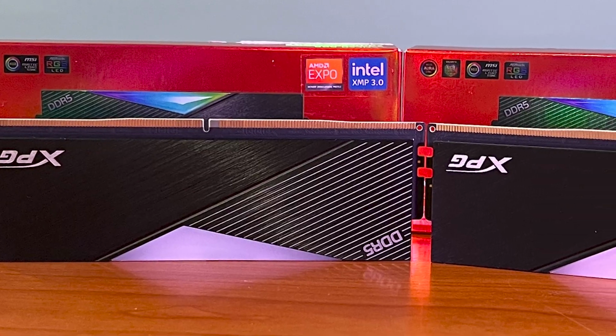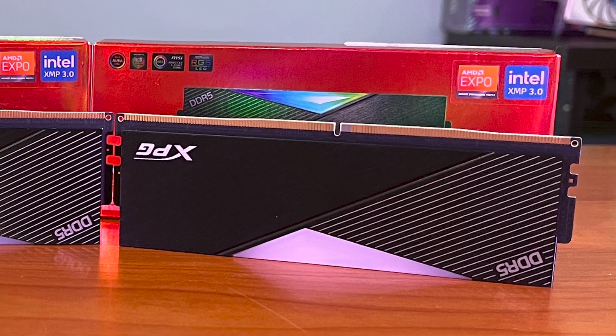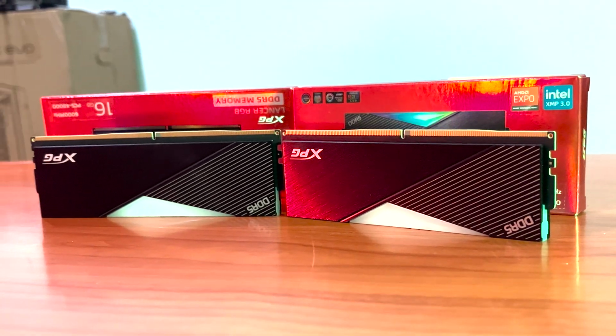For memory, we have gone with the 32GB XPG DDR5 Lancer 6000MHz kit. This is the latest DDR5 memory technology with speeds of up to 6000 MHz, making it ideal for gamers who want to push their machines to the limits. It also features RGB lighting, which will add some style to your build.